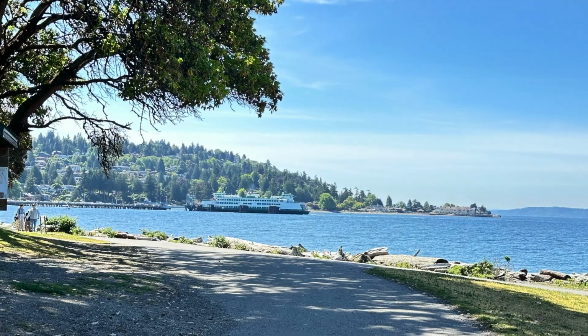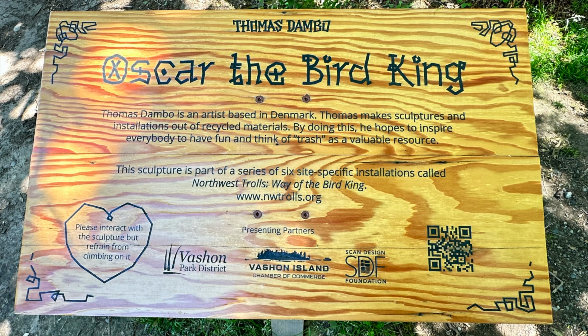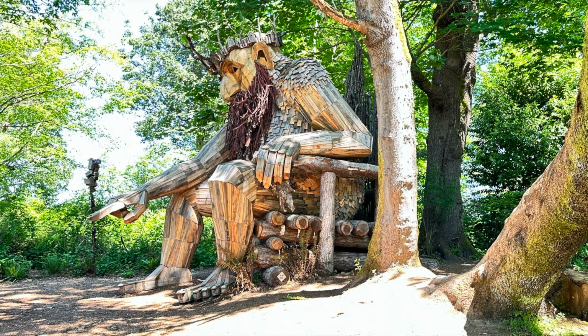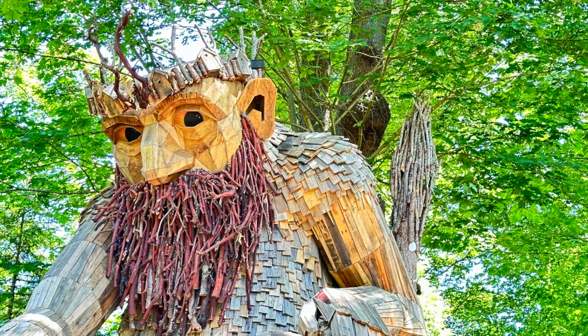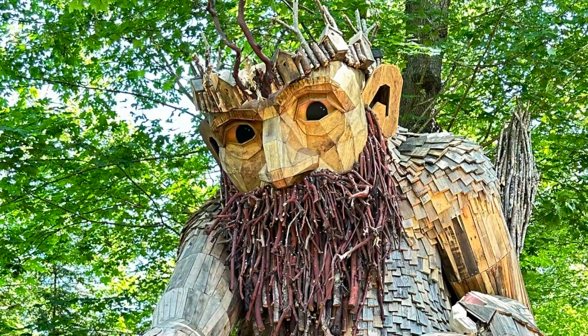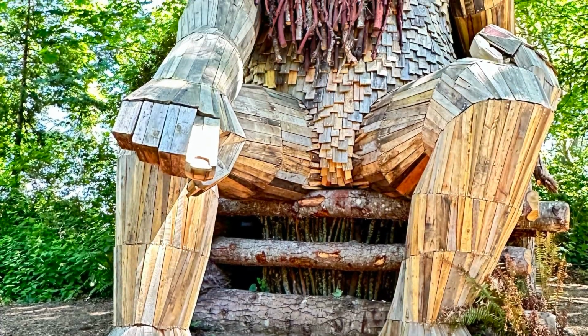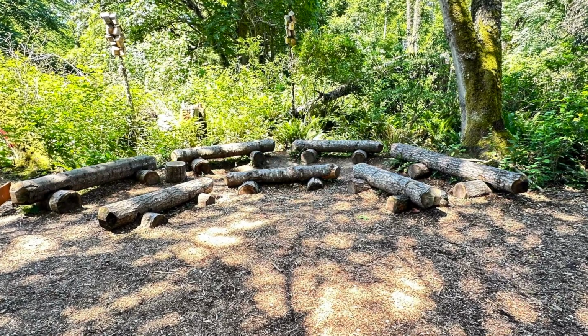Another ferry ride, this time to Vachon Island, where we're going to go and find Oscar the Bird King. The area that Oscar points to. Have a seat.